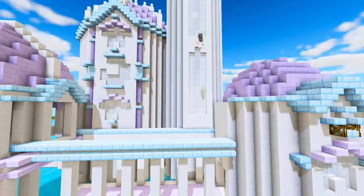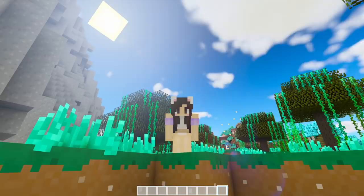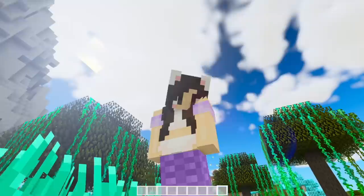So I may have gotten a little carried away and I'm not even done building stuff yet. Before I show you what I've done so far though, it's time to turn into a mermaid. I'm a mermaid! Look at my fin, look at it, it's purple. Well, now that I'm a mermaid, I can officially show you what I've built so far.